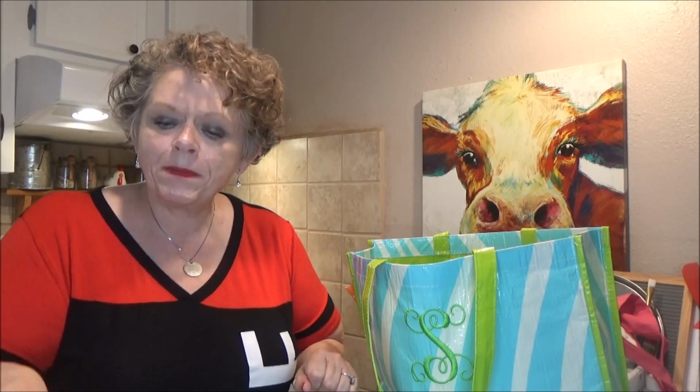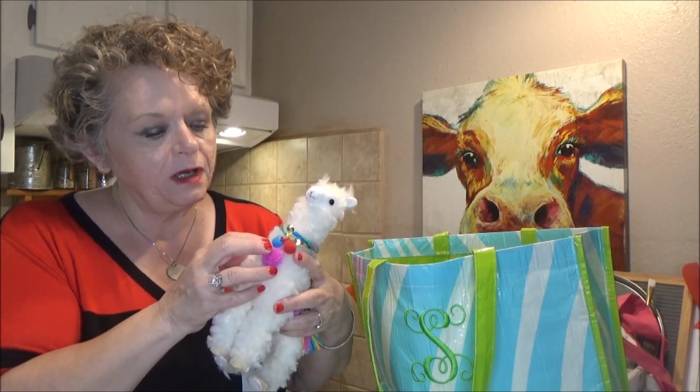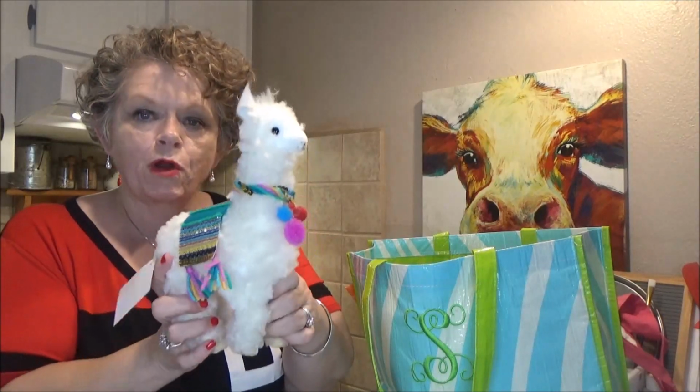I wanted some more ribbon, but I couldn't find any, so I might have to go back and see if I can find some pink and aqua. Well, they just have some red in it, so I can make that puppy work on my tree.